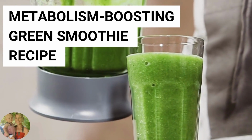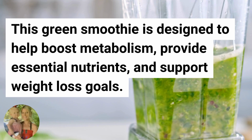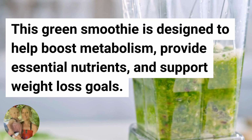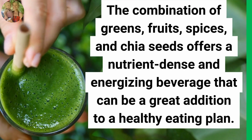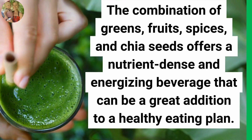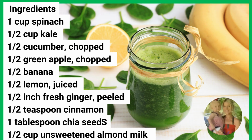Let's get into it. This green smoothie is designed to help boost your metabolism, provide essential nutrients, and help support your weight loss goals. The combination of greens, fruits, spices, and chia seeds in this smoothie offers a nutrient-dense and energizing beverage that can be a great addition to a healthy eating plan.